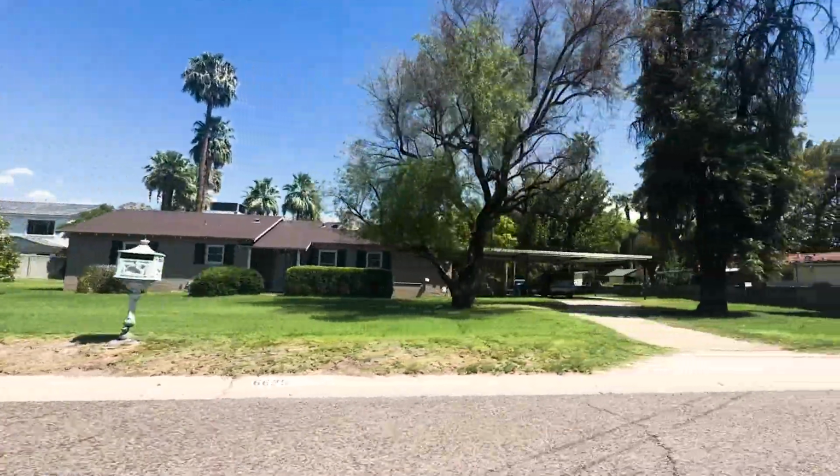You do have an RV gate, so if you have any toys, you have the option to load that up in there. This one's turnkey, so you move in and you don't have to do anything. Everything is all set and ready for you. I like this one because we are off from the main road, so it's a very quiet neighborhood.